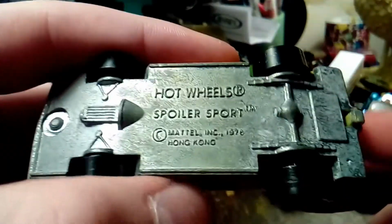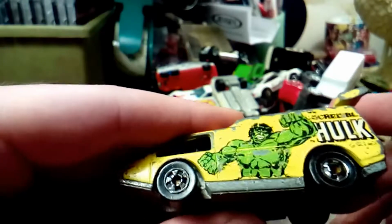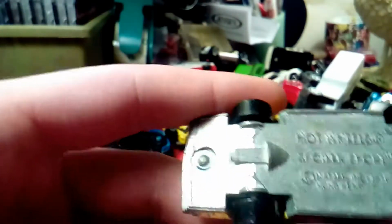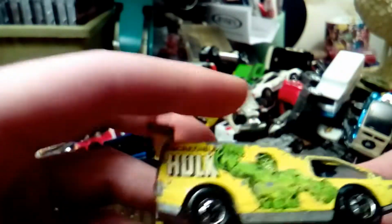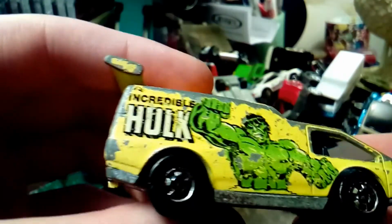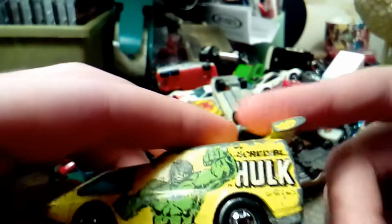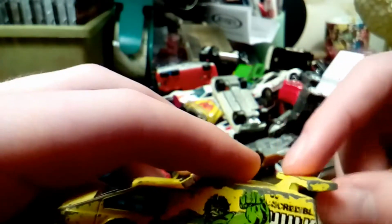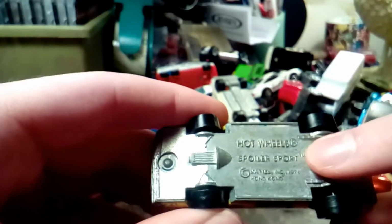Spoiler Sport. This van's called Spoiler Sport, and it was released from Hot Wheels in the 70s, 1976. There's the Hulk again. It's got this slotted window in the back and a giant spoiler on the top. A wing is also called a spoiler if you don't know that. I think that's what the Spoiler Sport means on the bottom there.